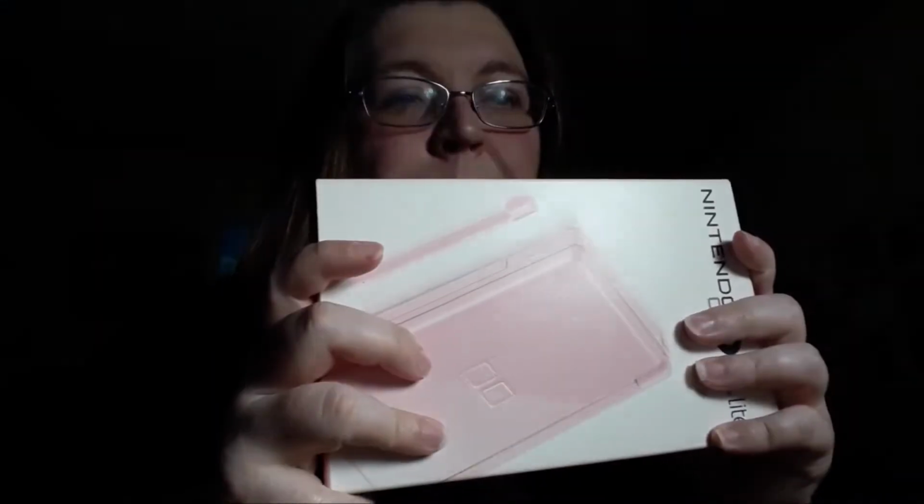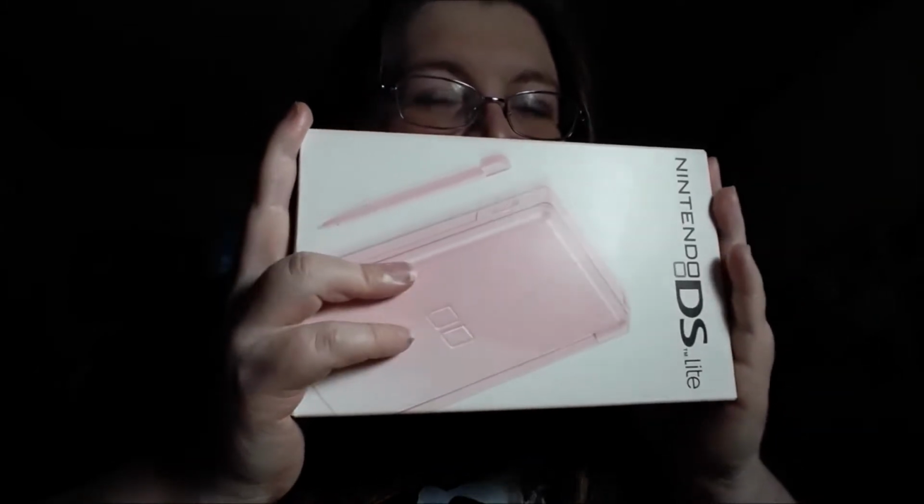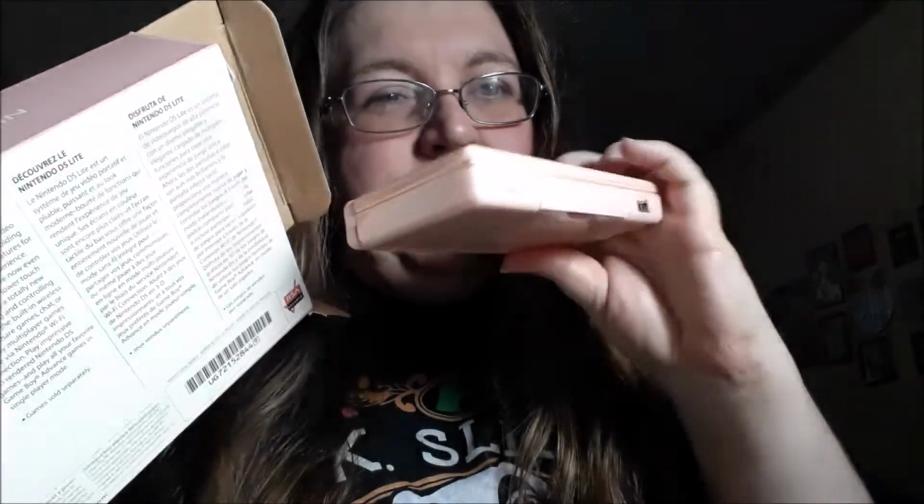So, this is my DS Lite, and this is my favorite color, pink, and this is the box where it came in. I got almost everything but the charging cords in this box, and here it is.